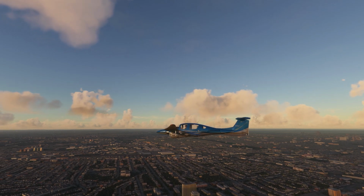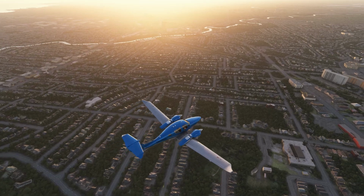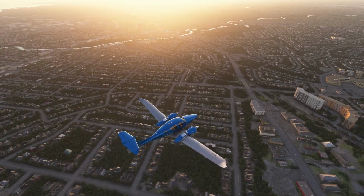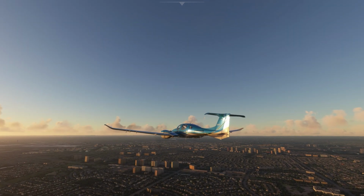We're going to be joining a left-hand traffic pattern almost directly onto the base leg in preparation for a left-hand turn to runway 26. Winds are currently 6 knots at 280 degrees.